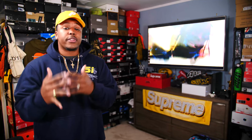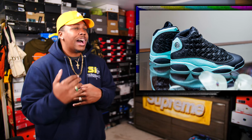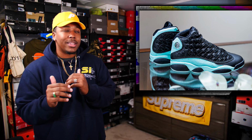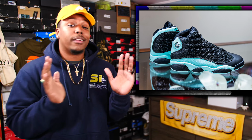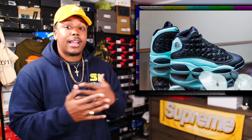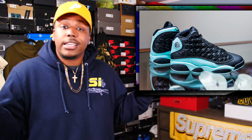Alright y'all, so first up for this weekend we had the Island Green Air Jordan 13. Now I don't know if these released in full men's size. I thought it was a women's size only. Either way, I wasn't gonna go out of my way to go cop these. It's not a bad 13 at all. The black and island green colorway is clean. It's got the croc print on the side. Okay, I get it. But for me personally, this was a pretty easy pass.